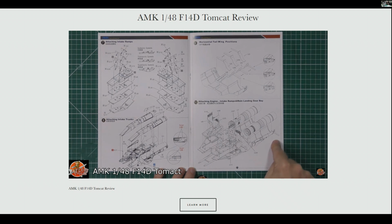But when you get a busy one like that, it's very difficult to keep up with it and to know where it goes. As I said, if you've built 100 Tomcats before, it's not a problem, but if you're new to the aircraft and you don't know how it goes, it can be a little bit difficult to follow.